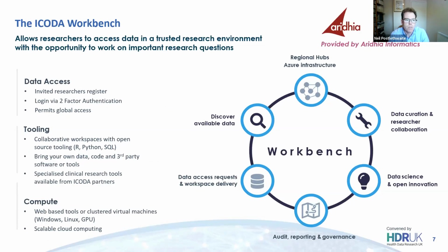The ICODA Workbench itself, our trusted research environment, is provided by our partner, Iridia Informatics. The workbench is cloud hosted on the Microsoft Azure cloud platform, and the Iridia team have been able to stand the workbench up in multiple different cloud data centers across the world for us as part of the ICODA initiative, which has been fantastic. The workbench provides a secure 2-factor authentication for researchers to log on, a collaborative working space with open tooling, but other tools can be added, and a number of our projects have actually had tools added to their workspaces. You can bring your own code and third-party software tools as well.